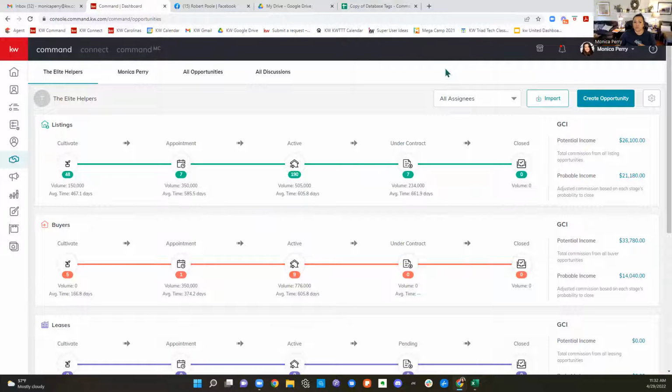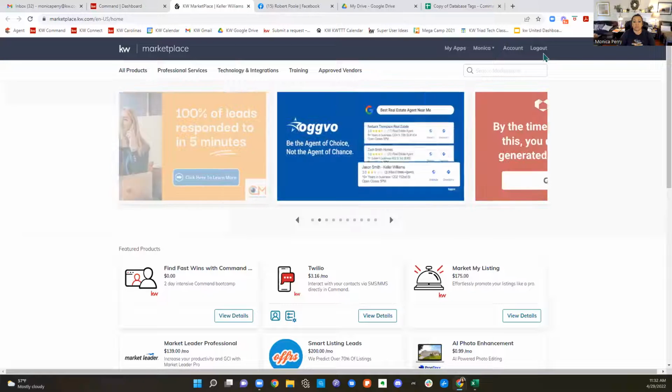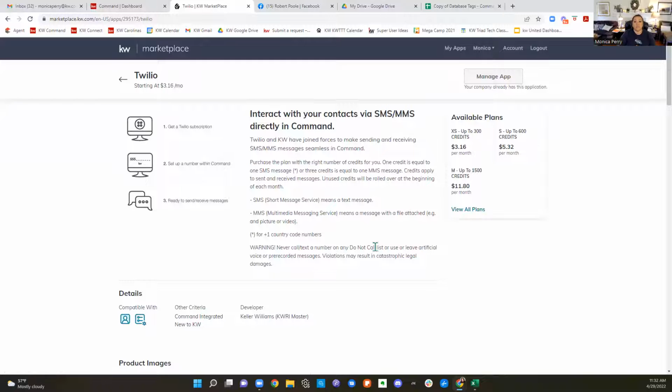Good. All right, marketplace. So if you decide you want to try out Twilio, you can come to the marketplace to do so. Twilio is that mass texting platform, and the lowest cost is $3.16 a month. You can see it here. The extra small package is up to 300 Twilio credits a month. A plain text message is 1 credit, up to, I think, 160 characters. If you go above 160 characters, it's 2 credits. If you go above whatever the next number is, 280 or something, it's 3 credits. If it has an image or something in it, it's always going to be 3 credits because then it's considered a multimedia message.